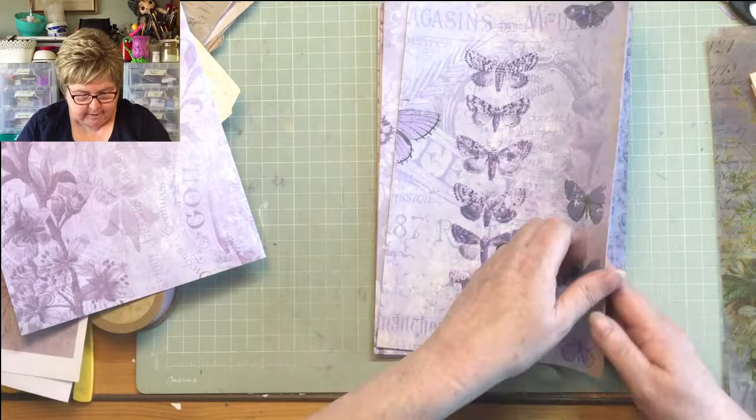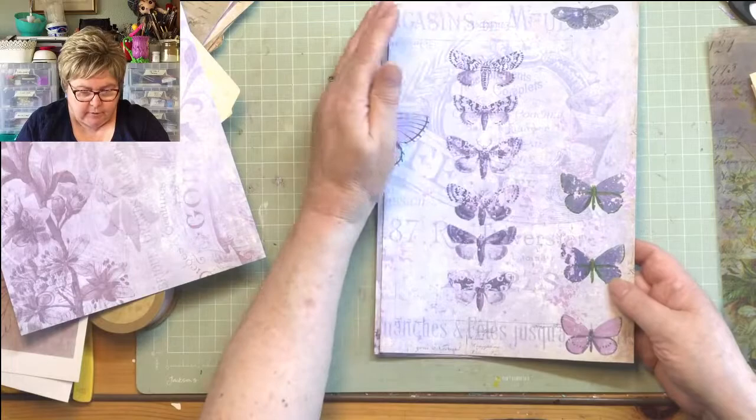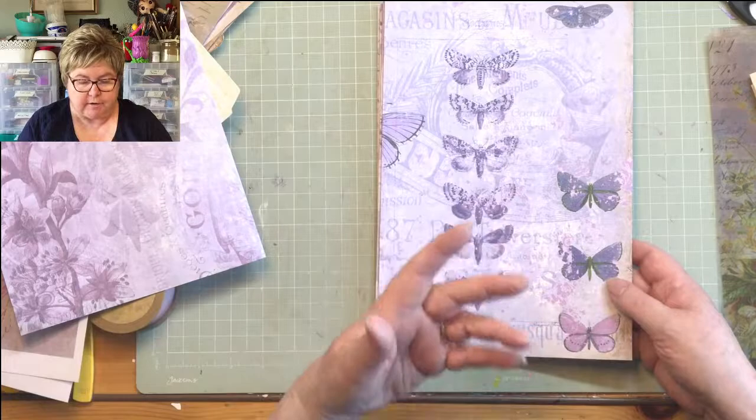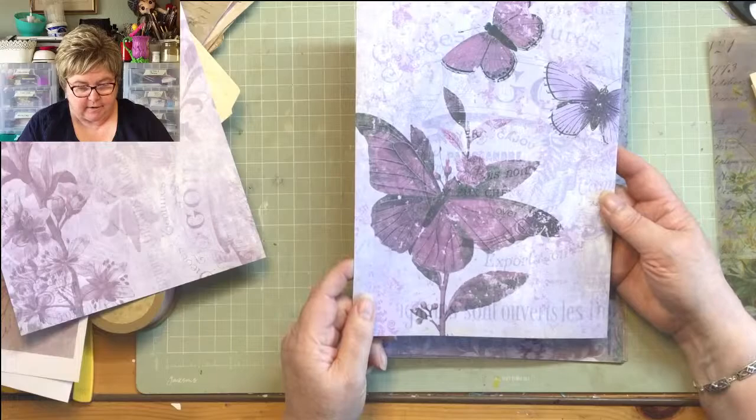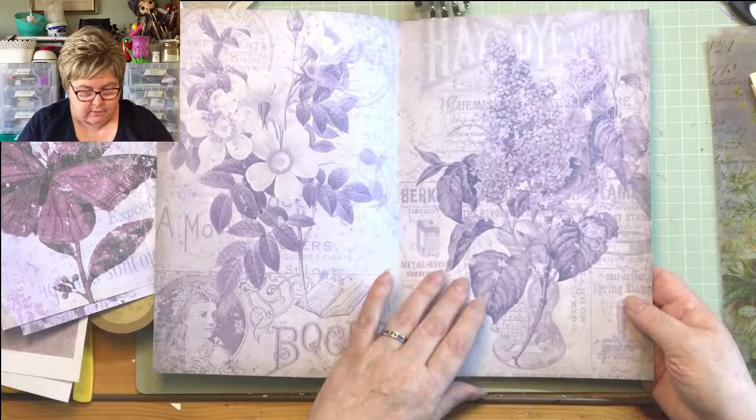And of course, we can build our pockets and tucks and whatever onto the plainer side, keeping the design side free of embellishments, so you can just enjoy the paper. And that's the back of that. Look at that. Glorious. This one, more plain. You could probably build on that, I think, probably.